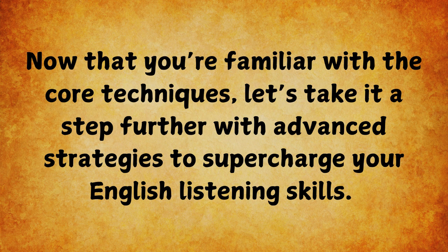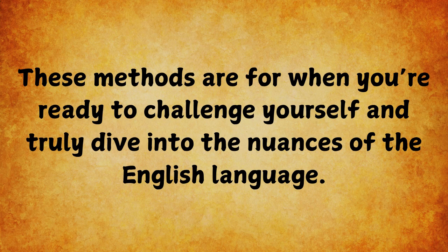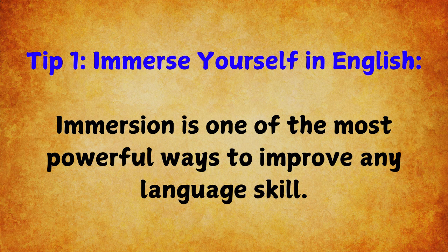Now that you're familiar with the core techniques, let's take it a step further with advanced strategies to supercharge your English listening skills. These methods are for when you're ready to challenge yourself and truly dive into the nuances of the English language. Tip 1.